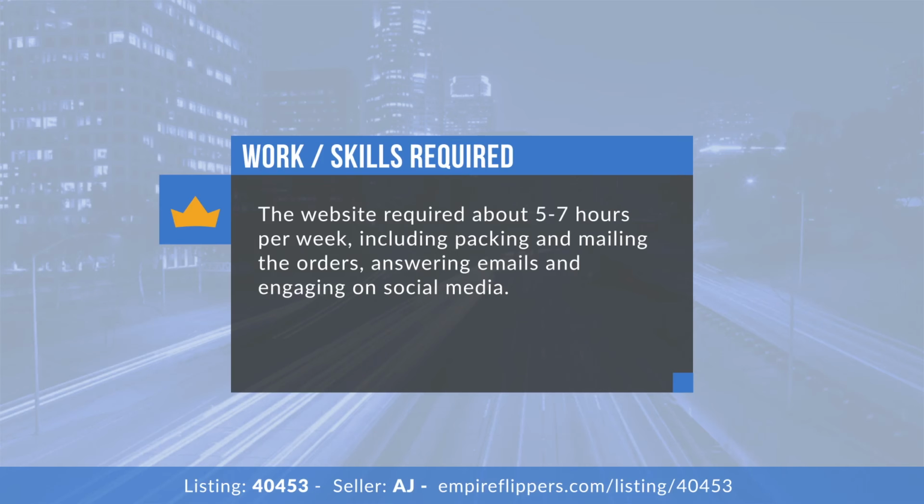I do have a handful of different fulfillment centers that could be used for this product. But for the time being, I'm just going to go ahead and continue handling that myself until I pass this on to the new owner. And maybe the new owner would like to turn to a fulfillment center for help, because it would definitely free up some time for the new owner. Gotcha, AJ. All right, man, let's talk about some additional information.